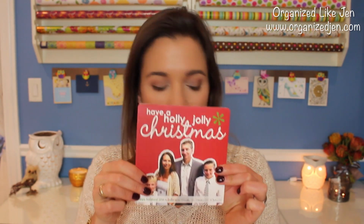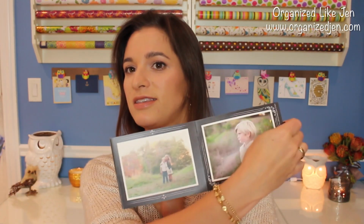There's the square, which looks like so. There is the Z fold, which I really like a lot. This is cool if you have a lot of pictures you want to showcase. And there's the A7, which is standard 5x7 size, like this. And I think those are the main ones. So you could do square edges or rounded edges.